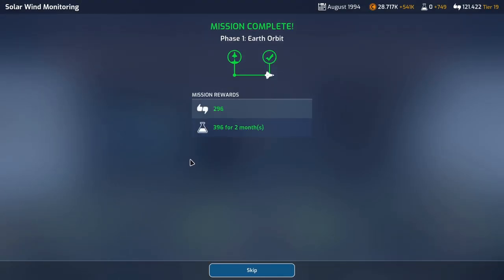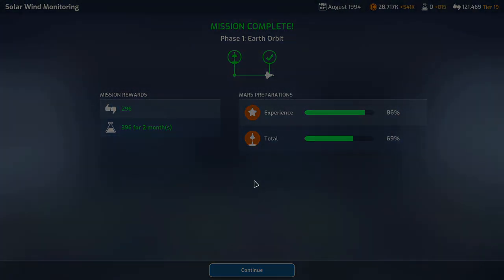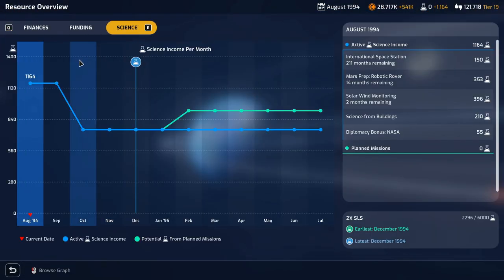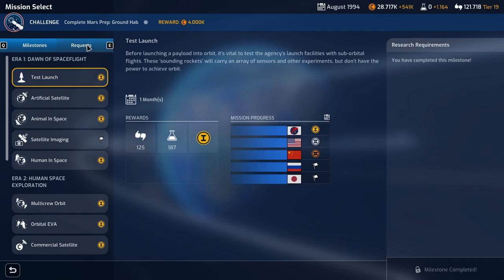And we get around 400 science for 2 months. Not half bad. And that gives us a bit more science income, 1164. And it will potentially go up. We'll stay at... wait. We're here now. Then it'll drop down. And then it'll potentially go up a bit. All right, well, we completed that mission.